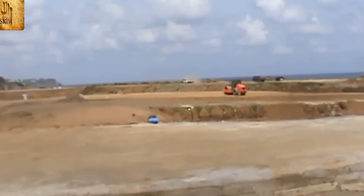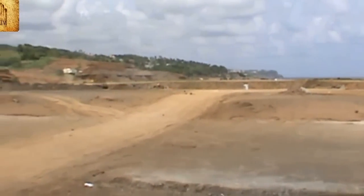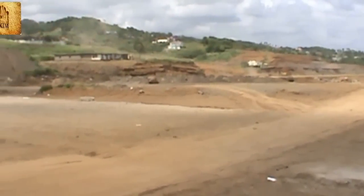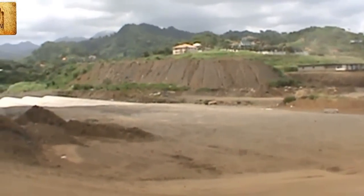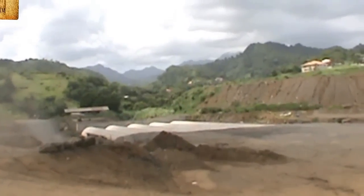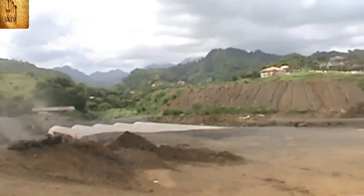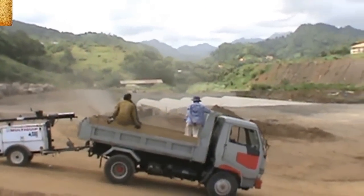And nothing is happening here right now. I am not too sure if after lunch they will continue with the workings here. I have learned that they had no cement, but cement is being transported here on the site today, which means that we are going to have a lot of concrete works taking place during the weeks coming.